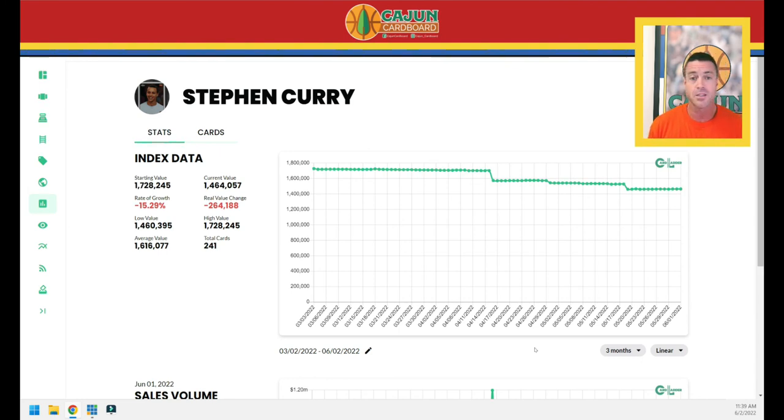But excited about this finals. I wish I had more skin in the game. Really, all I got is Jaylen Brown. But just wanted to give you guys a glimpse of the Steph Curry market over the last 90 days. Again, his cards are down 15% in these 241 in the card ladder index.